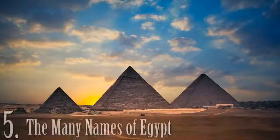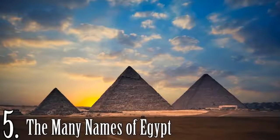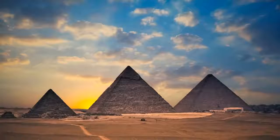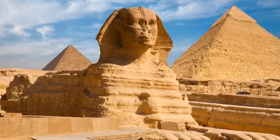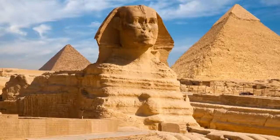Number 5. The many names of Egypt. Throughout its history, Egypt has been given many different names. Between 2650 and 2134 BC, Egypt was known as Kemet or Black Land, a reference to the dark, rich soil that made up the Nile Valley. Thanks to the expanse of rolling deserts, it was also known as Deshret or Red Land.